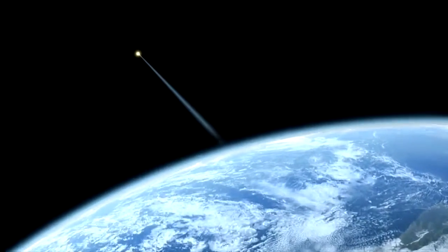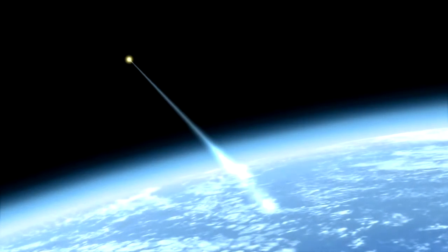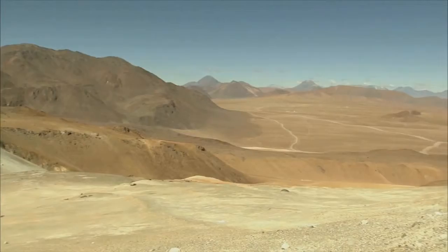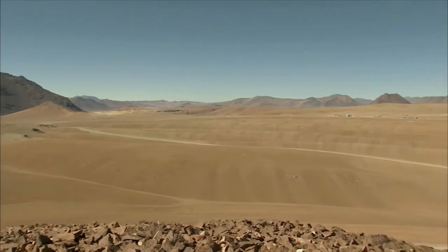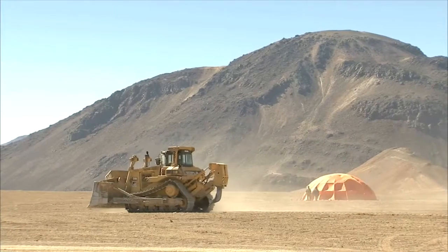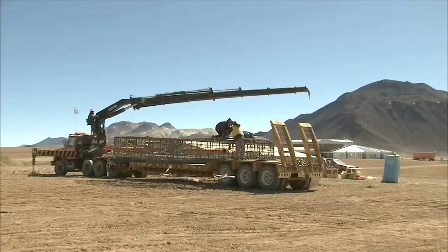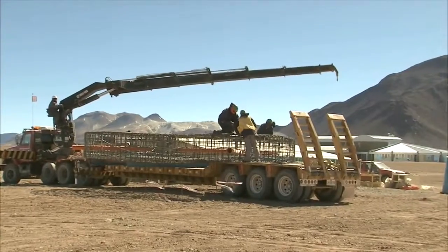But most of this radiation is blocked by water vapor in our atmosphere. To observe it, you need to go high and dry. To Llano de Chajnantor, for example. At 5 kilometers above sea level, this surrealistic plateau in northern Chile is the construction site of ALMA, the Atacama Large Millimeter Array. When completed in 2014, ALMA will be the largest astronomical observatory ever built.